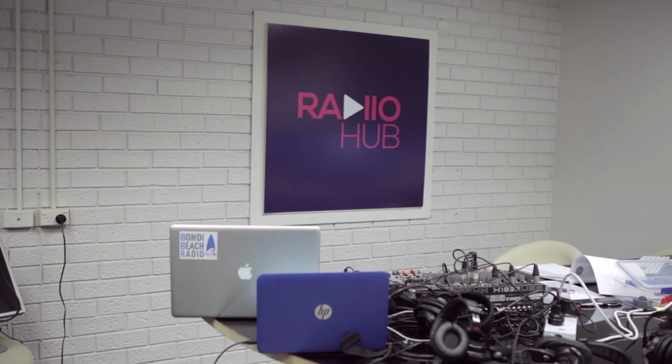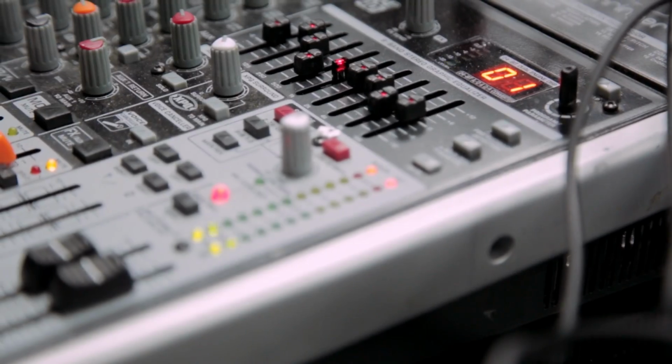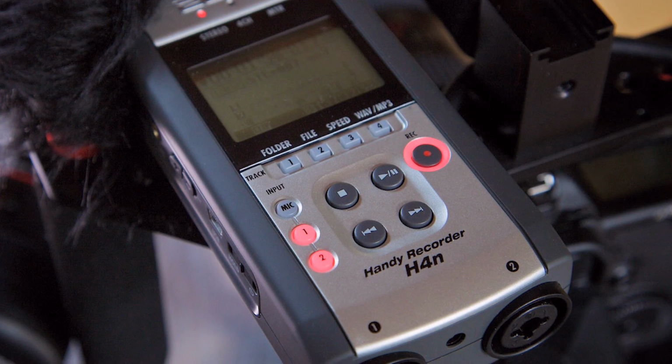Cool, well first things first, let's just check out the gear that you're using right now. Come over and have a look, mate. We've got the Behringer mixer, and we plug the Apple into the mixer for our music. The H4n, we record everything through that and then edit it on Audacity.